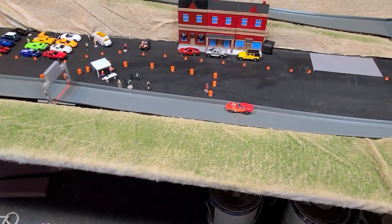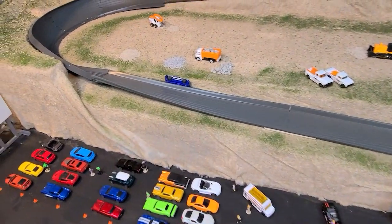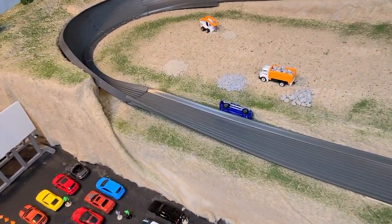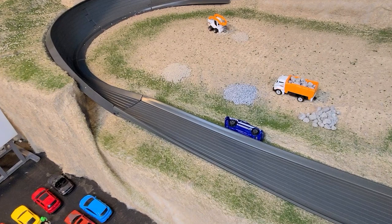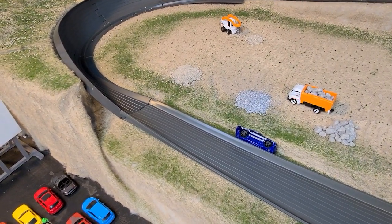Two DNFs on the first race. That's not very good. Yeah, not sure what happened to that Vet, but the Mustang is off the road up there. Let's see if we can figure out what happened up there. That's not the first time we lost somebody up on that turn right there in that ditch.